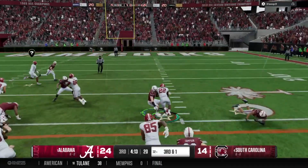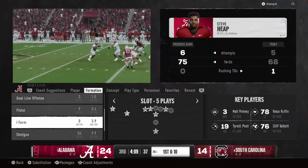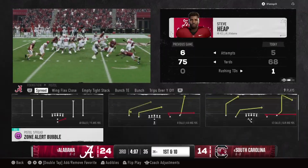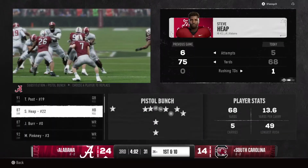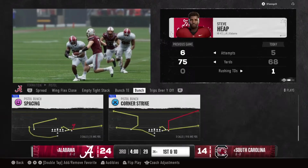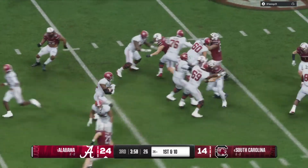On 3rd and short, they hand the ball off. Tackle made at the 26, good enough for a 1st down. How impressive these guys been up front today. Big 3rd down, know what you need to do, get the 1st down, continue to hold on to that lead, continue to work clock, and get that much closer to securing a victory.